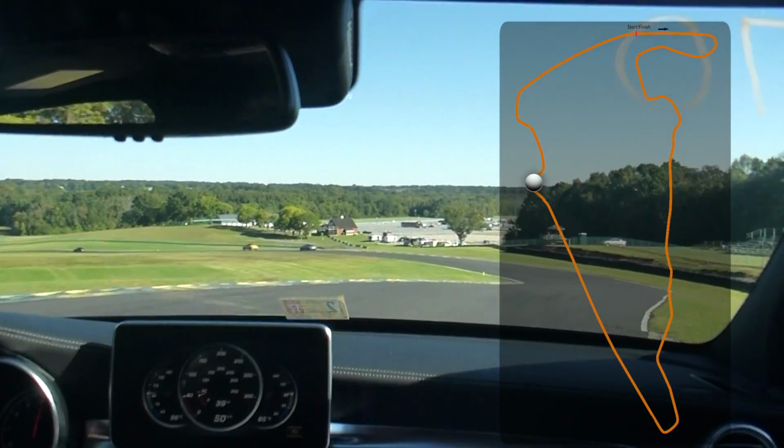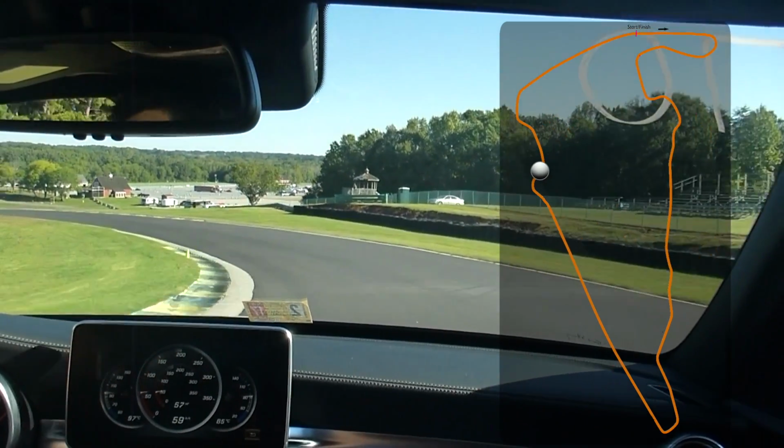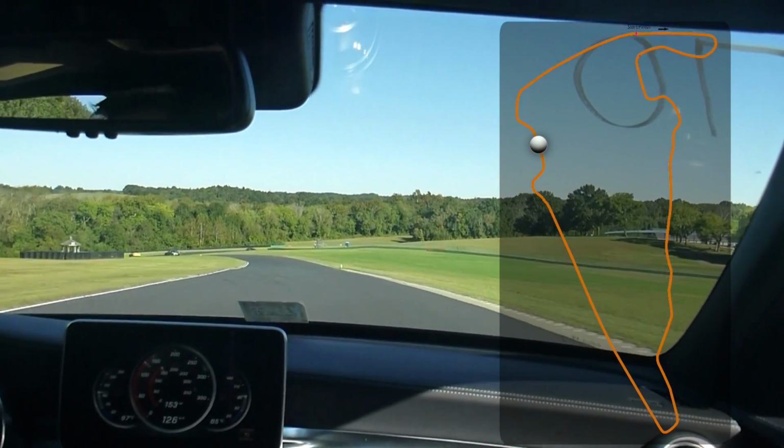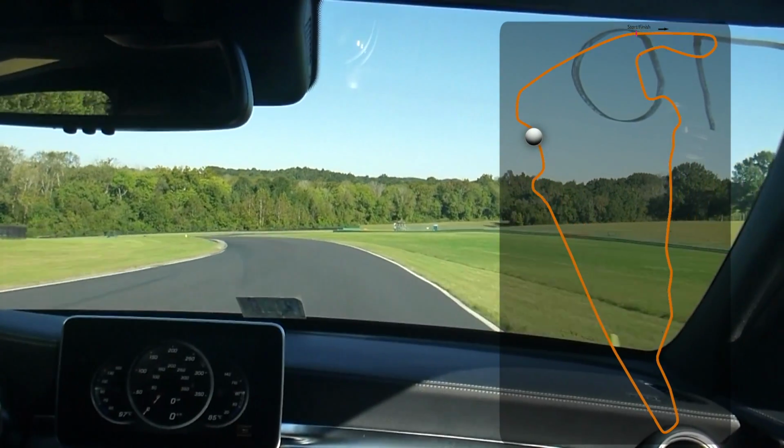More elevation change in turns 13 through 17, which for me is the most technical part of this track. All day I felt I could do a lot better hitting my apexes through here, since a couple of these turns are long, and finding my line through this area was always a challenge.